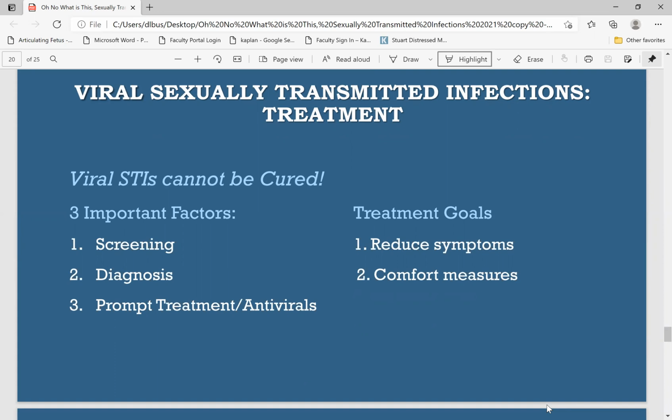Comfort measures would be a multitude of things like cool cloths to the area or a warm soak in the tub, using the hair dryer, stress therapy. Try to combat your stress as much as possible because stress can increase the risk of an outbreak. Sometimes we'll use a steroid cream on some of the HPV outbreaks just for the itching. So our treatment goals are just to reduce the symptoms and provide comfort measures for the patient. We cannot get rid of the virus. It's always going to be in our body.